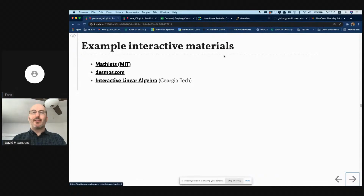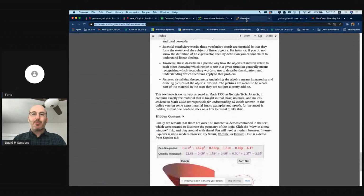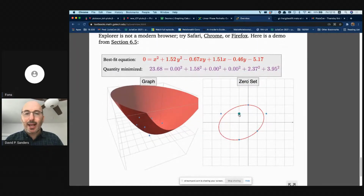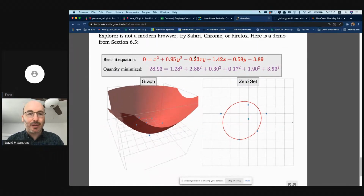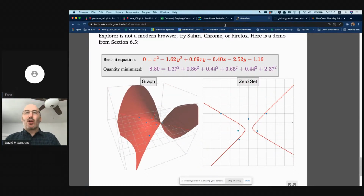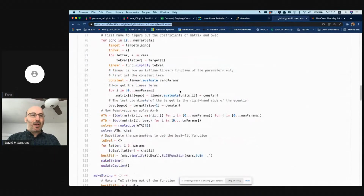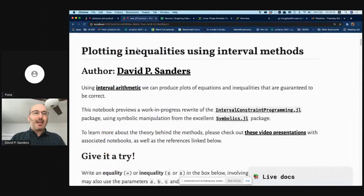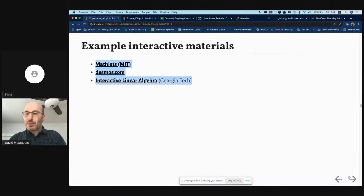Here's another example: an interactive linear algebra textbook. Very nice textbook. You have these points, you're fitting an ellipse to these points, and let me just zoom in a bit. I can actually drag these points around, and it tells me what the best fit is. It's fantastic. But then you look at the source code, and it's kind of disgusting JavaScript or something, and you really can't see what's going on because they're mixing up the maths with the visualization, and it's written in the wrong language. Okay, so Pluto is trying to solve all of these problems.